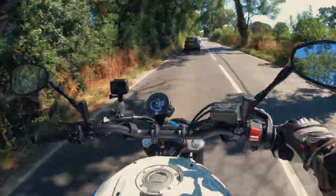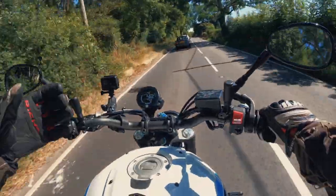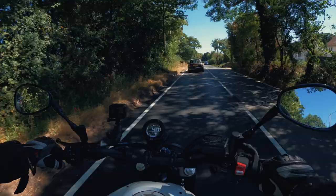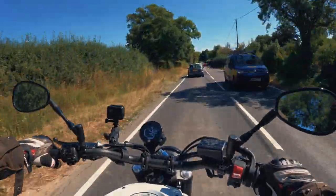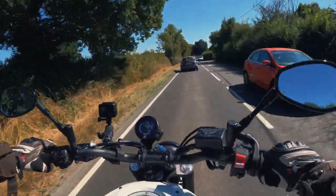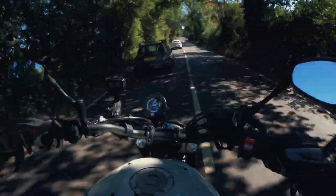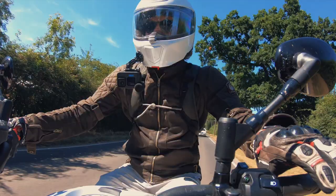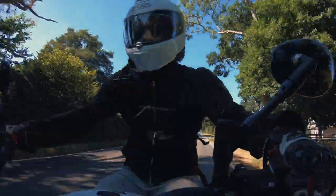All right guys, so just a demonstration of the nice torque of this engine and that it's got enough pull. Can we overtake these couple of cars if we get a chance? Open it up a bit. I think we can here. As you can see, two cars overtaken there.